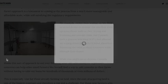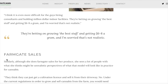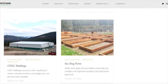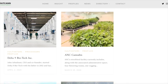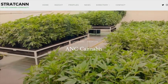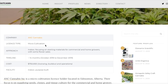And so you can get a good sense of how small scale you can do this. It obviously helps if you're already starting with land and starting with a farm. But here are some good different examples of the types of farms. So ANC Cannabis is another standalone micro cultivator working indoor.